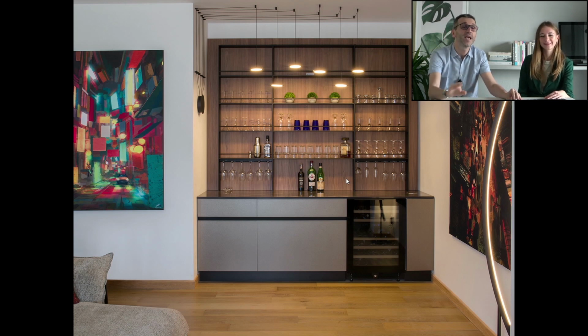Okay, so we move on. Actually, here, this light we didn't supply. It's not from our catalog, and I think it's very peculiar because you see there are multiple pendants, and they are all connected to this base unit here.